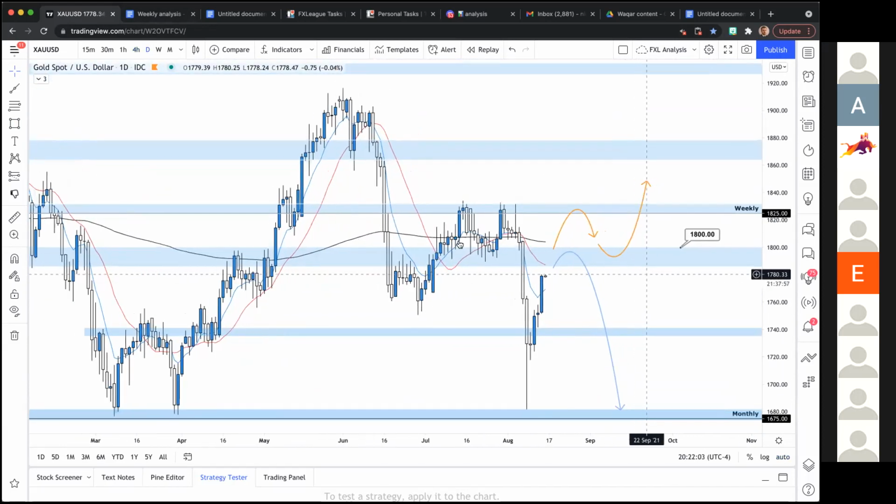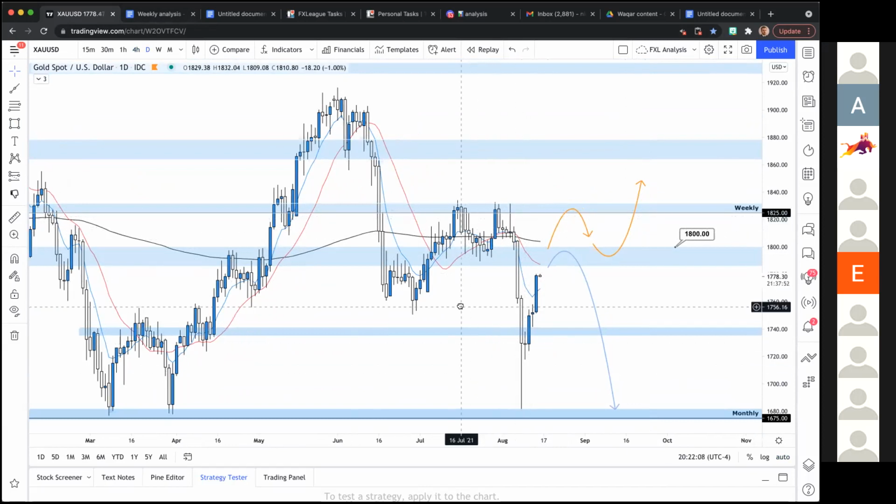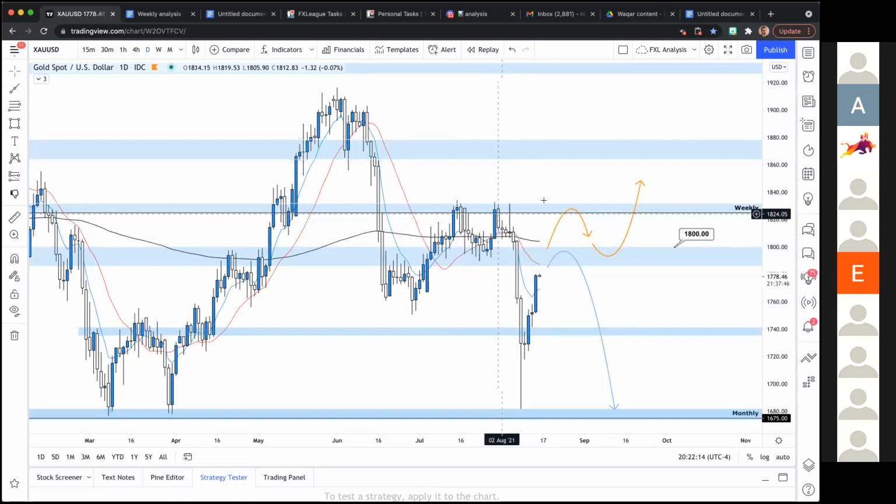So overall, we're bearish with ridiculous volume, just absolutely absurd. So we were consolidating here. This is where we wanted to be patient, right? This is what I was referring to earlier at the beginning of the webinar, how price action was stuck between two zones. Now, weekly resistance 1825, support 1800. We were just waiting for that to break.